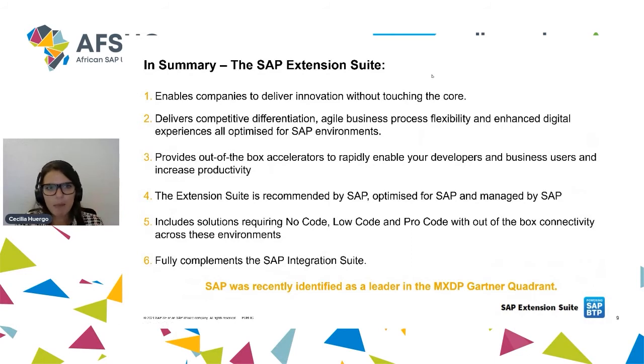So again, in summary, the SAP Extension Suite is what we provide for you to build side-by-side extensions without touching the core application. So you can really keep the core clean and deliver innovation in a side-by-side fashion. We provide out-of-the-box accelerators, out-of-the-box content, and no-code, low-code capabilities to really bridge that gap between IT and the business. It's optimized for the SAP landscape. So you're going to notice that we'll have specific support, for example, for SAP HANA Cloud, like I mentioned, within Business Application Studio. And it fully complements the SAP Integration Suite. So if you remember the extensibility framework slide where we had the in-app extensibility and the side-by-side extensibility option, in between was always the Integration Suite, because that's really how you can connect your SAP solutions to the extension that you're building.